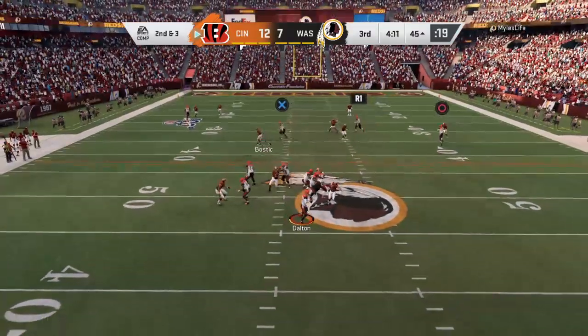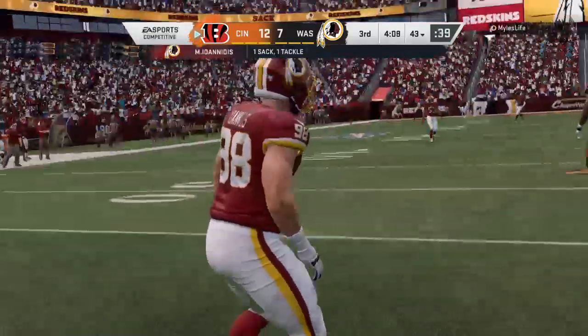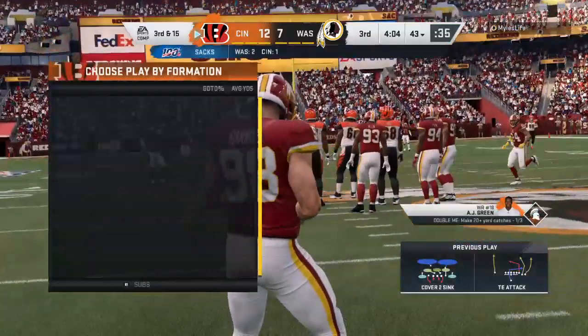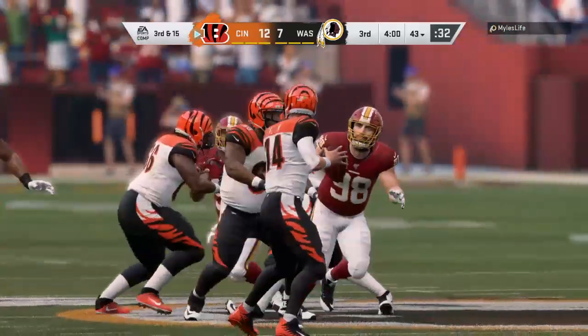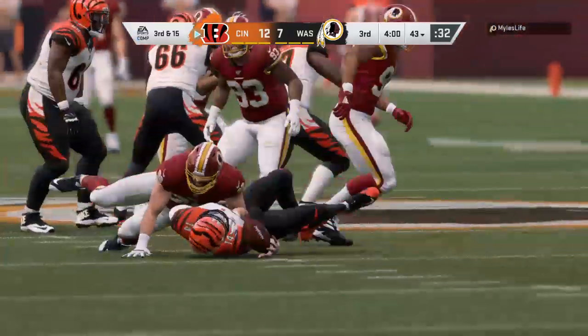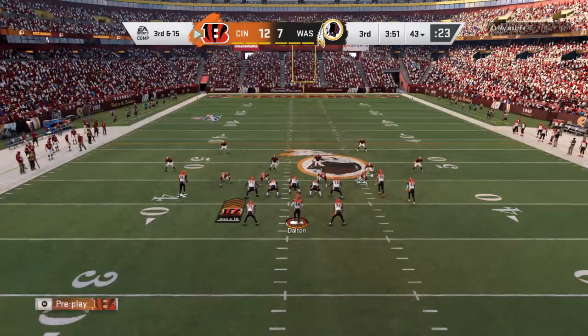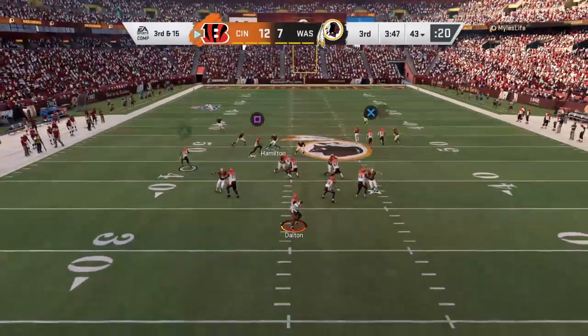Here's Dalton. Under heavy pressure, and down goes Dalton on the sack. Off the edge, the sack by Matt Ioannidis. It doesn't take much to stop a good drive. Quite a big loss on a sack, isn't it? Now they're looking at a 3rd and long, and suddenly the momentum shifted to the other side of the football. And Mo is a very, very fickle man.